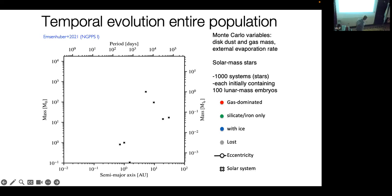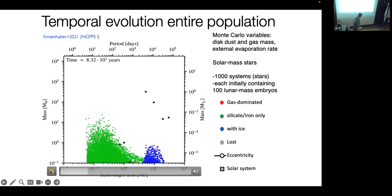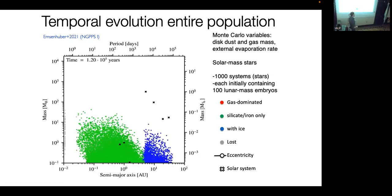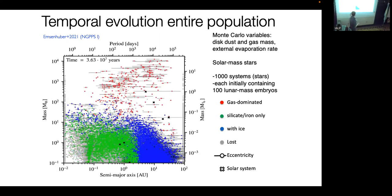And then we can actually look at how this looks when we simulate a synthetic planet population. So we have the same diagram as we had in the beginning. This time the period is replaced by semi-major axis, but that's just a scaling thing. Mass, and these are the solar system planets, just as a reference. And as you can see, once we start the movie, bada bing, bada boom. And so here we get to see the evolution over time for 1,000 systems to create a synthetic population of exoplanets.